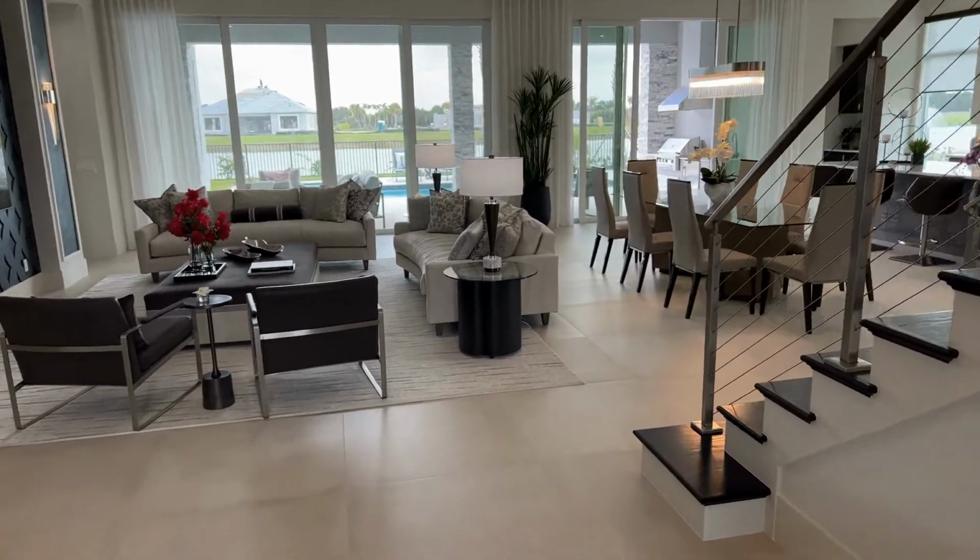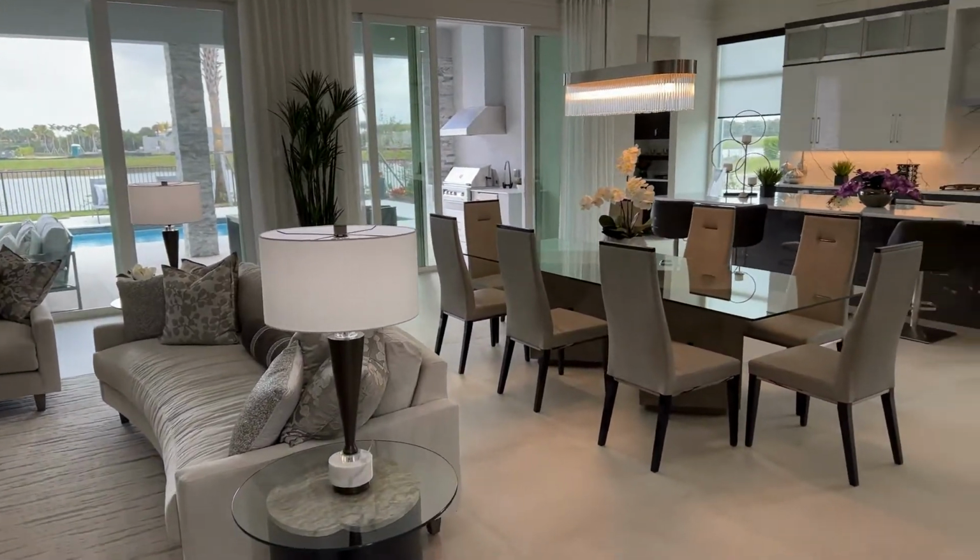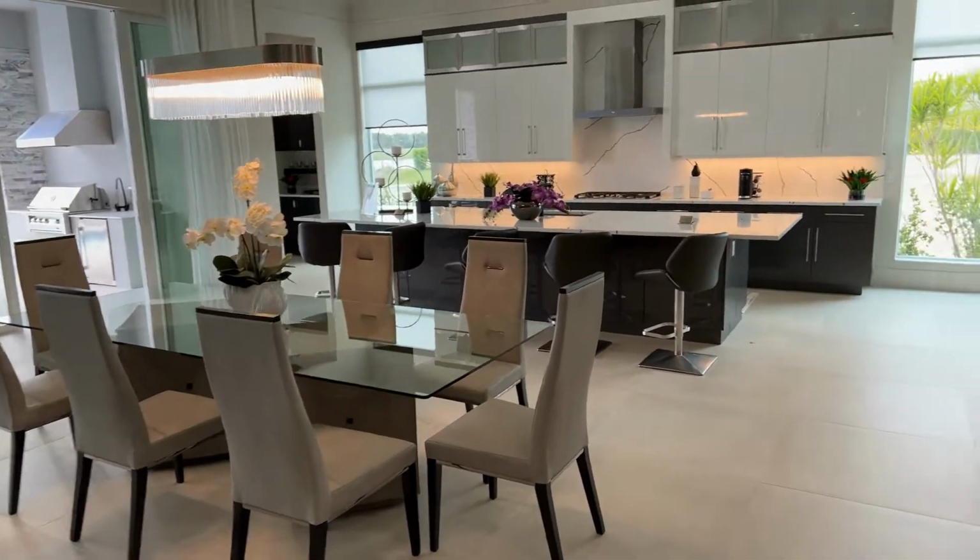This is the two-story Dominica model. It includes five bedrooms, 6.5 baths, a loft, and club room. All models feature a three-car garage.